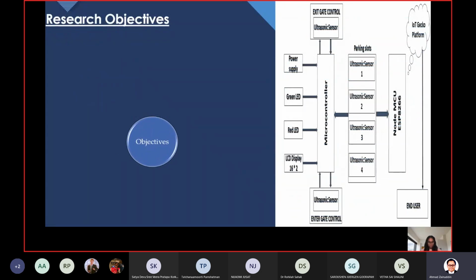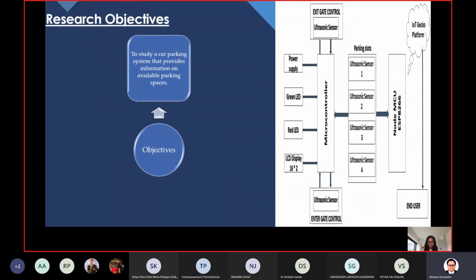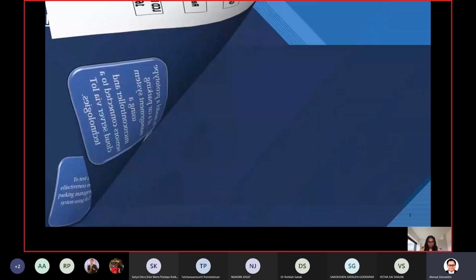Moving on to the research objectives. The first objective is to study a car parking system that provides information on available parking spaces. Next, to model a prototype of a car parking management system using a microcontroller and sensors connected to a cloud server via IoT technologies. And finally, to test the effectiveness of a car parking management system using IoT. The figure that I've included here is the block diagram of the car parking management system.